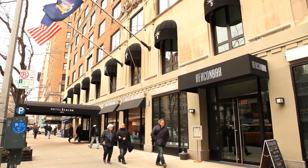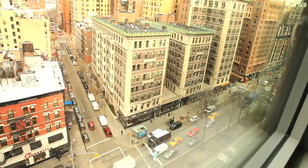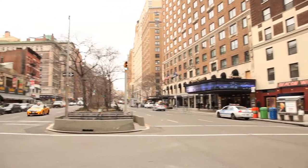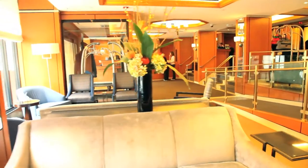The reason most of our guests love staying at the Hotel Beacon on the Upper West Side is we're 3 blocks from Central Park, 10 blocks from Lincoln Center, and 4 blocks from the Museum of Natural History. But they're in an area where New Yorkers actually live. So instead of feeling like a tourist in New York City, if you're staying in Midtown or the madness of Midtown, they feel more like a New Yorker.